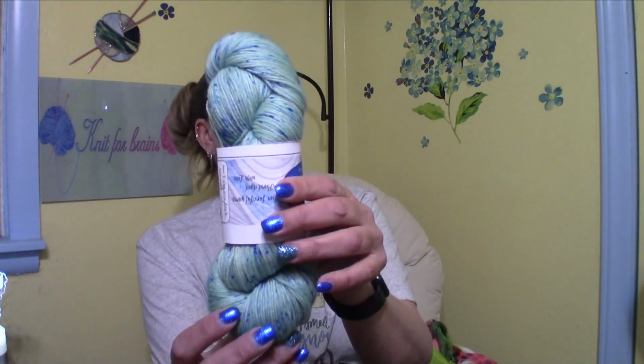Oh, here's another Lady Furnico. It just keeps coming and coming. This one is her fingering sock. It is one of a kind, and for colorway, it says green with blue speckles. It does not look green to me. It looks like light blue with brighter blue speckles. So, not really sure about that.